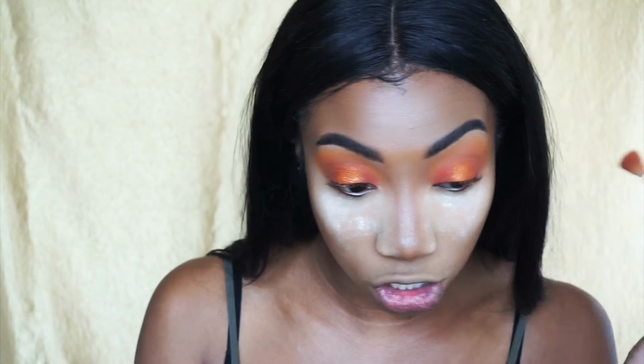I'm just going to take that little fluffy brush that had the tan coppery shade on it. I'm just going to go right over everything, blend it all in, make it seamless.